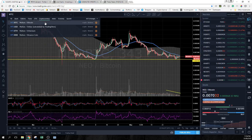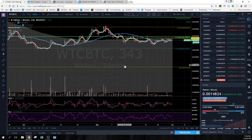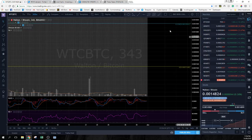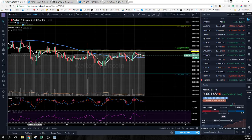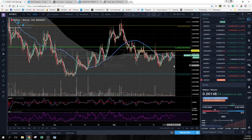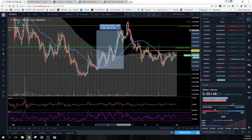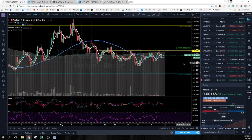Walton coin. Walton coin's looking quite decent at the moment. Looks like I've set another resistance or ceiling. I really want to see it get above that line. It's kind of been going sideways again for a while, since about a couple of weeks ago. I really like Walton coin. I've made some profits off it. Last ride we did was about 47%. So I think we just need to keep an eye on it.